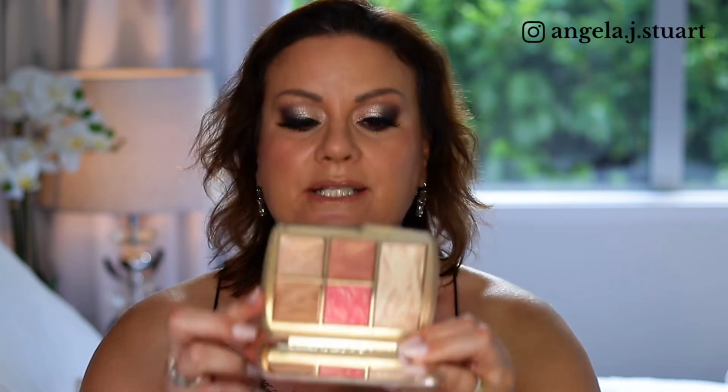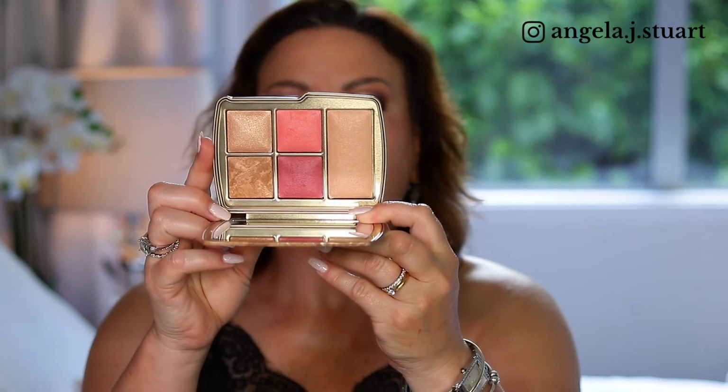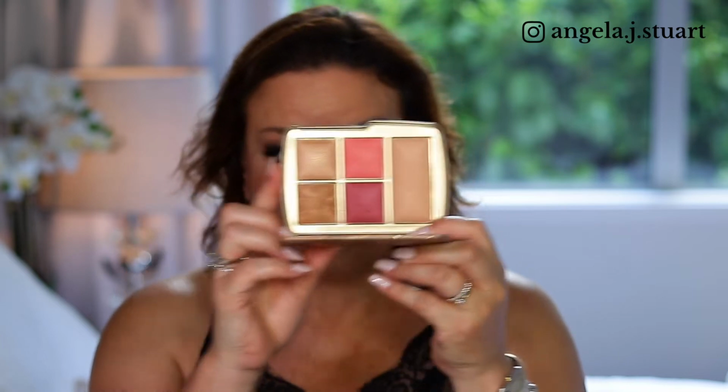Face looks like this. Now, I did pick up the Hourglass Edit palettes. I got the Ambient Lighting Edit in Universe. This is the light palette. And because I liked that so much, I did pick up the Universe Unlocked Darker one as well, because I love the blush colours in here, and I can still use these and utilise them for eyes, things like that. But I love these palettes.